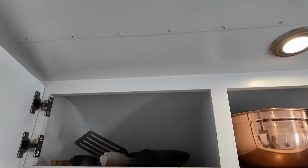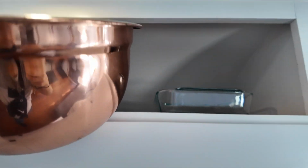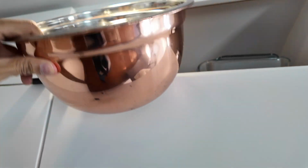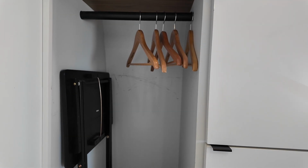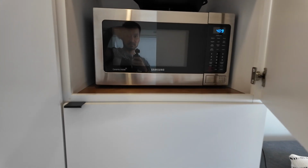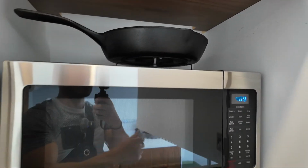Let's see what's inside this other storage area. So up here, some stuff for your barbecue grill. What's this? Are these for cooking or for your dogs? I'm not sure. There's a Pyrex glass container right there. Small closet with some hangers and an extra table. Over here, some microwave, and a cast iron skillet for the grill outside.